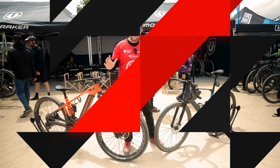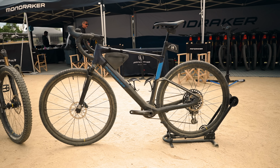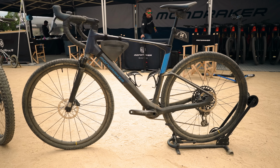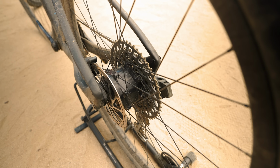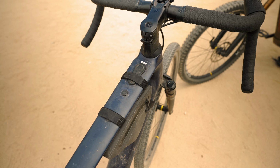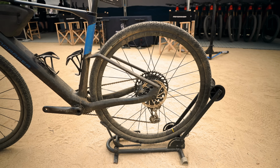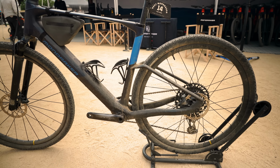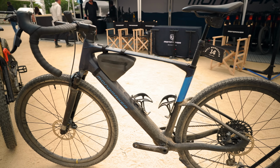No problem. And now we're at the MONDRAKER stand, and we have the Dusty XR, which is a gravel electric mountain bike, which has suspension at the front and also suspension in the saddle here. We have the Mahle hub drive system here, the X20, with 50 newton-meters of power, and I believe a 360 watt-hour internal battery. I actually love this bike. I think it's a very clever idea. It does have a rear hub motor, but it's a gravel bike, so you're not going to be jumping it. I just think it's a really cool idea.